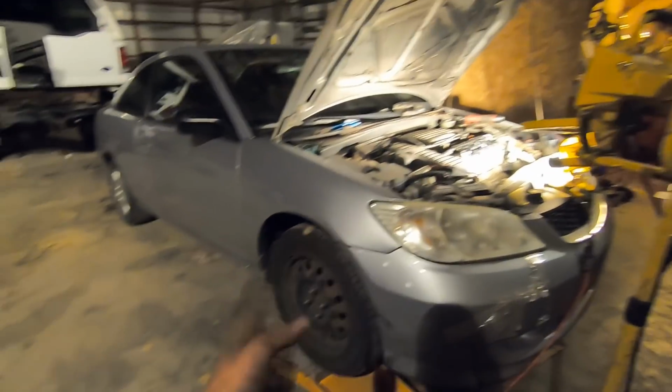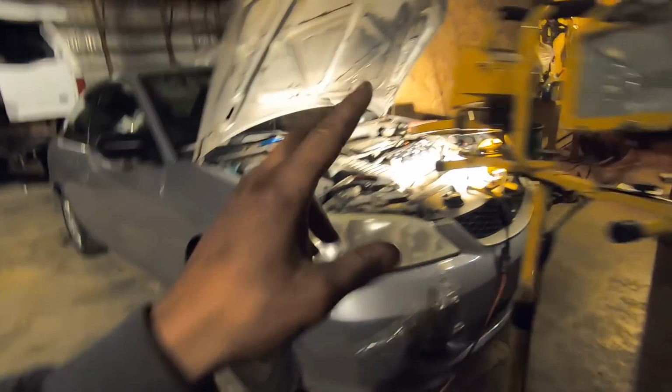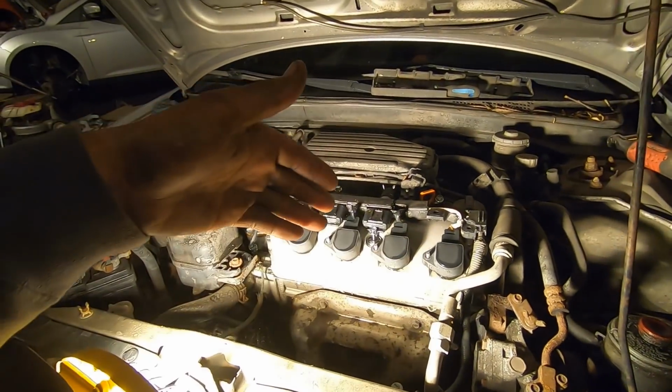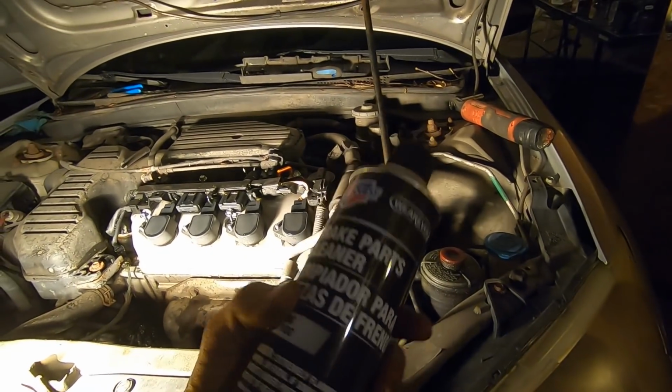So step number 1 is to find ramps or get a jack, get this thing up in the air. Step 2, since you know you have an oil leak, you're going to go ahead and clean the area to the best that you can. Am I saying go out here and buy $100 worth of brake clean and clean it off?